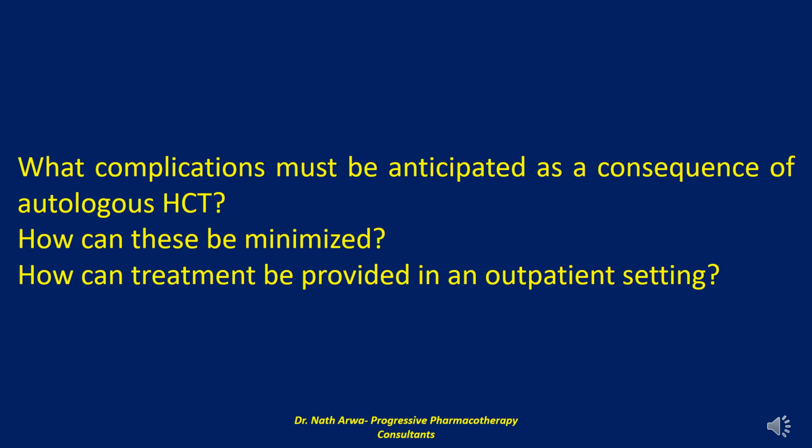My next questions to you read: what complications must be anticipated as a consequence of autologous hematopoietic cell transplantation? How can these be minimized? How can treatment be provided in an outpatient setting?